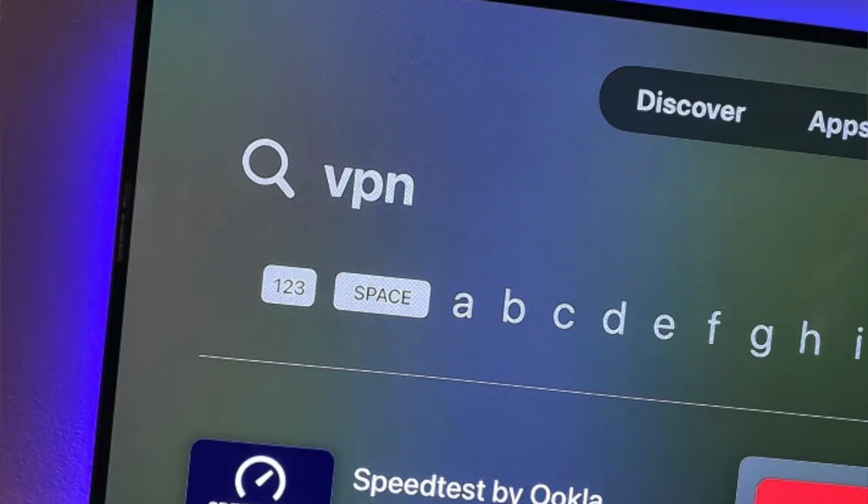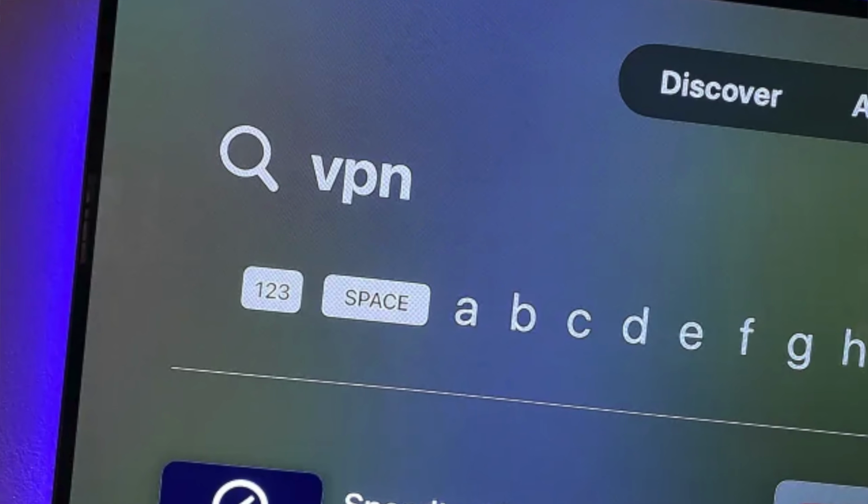So if you have a subscription to a VPN, you can set it up on your Apple TV and spoof your location all over the world as you select. Before, this was not possible due to the fact you had to do it through your router, and that process is just a headache. Now you've got the convenience of finally installing it directly to your Apple TV without having to touch your router settings.